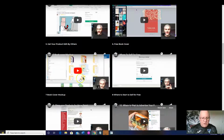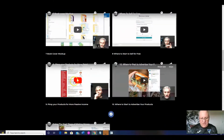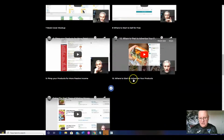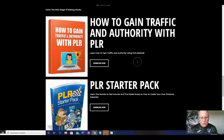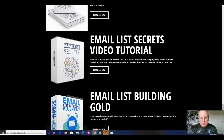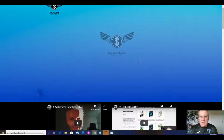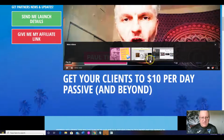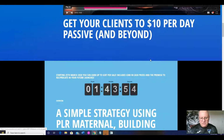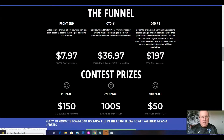how to get a book cover mock-up, where to sell it for free, how to pimp your products for even more results, where to start to advertise your products, and the next stages of making money, and then all of your bonuses are delivered at the bottom there. Yeah, so it's a pretty straightforward members area as well. So the price of this, folks, is only $7.97, so it's a really low front-end price. Shows you everything you need.